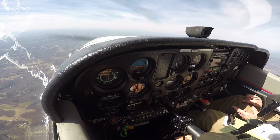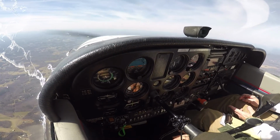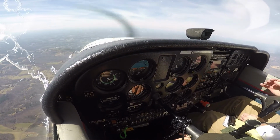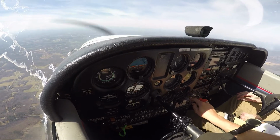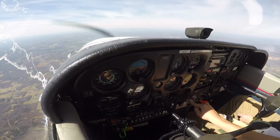What speed do I want? Normally, I would want a speed of about 80, just to make sure. 80 knots, 4,500, 270, slow flight. Can you do that? Yep. All right. 80 knots, 4,500, yep. Slow flight. All right. Carburetor heat.